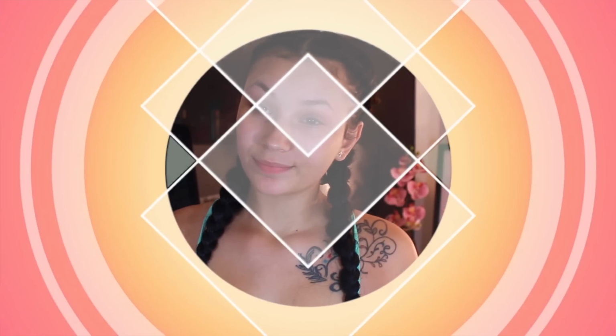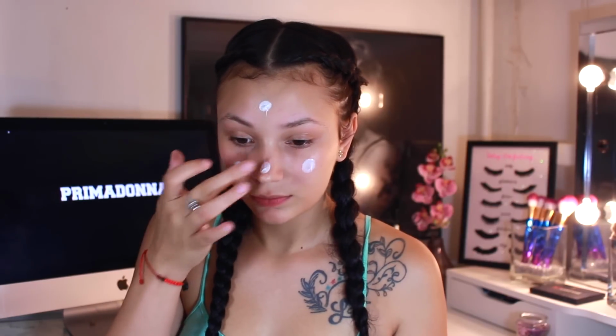Starting this get ready with me off, of course, with the makeup look, I'm starting with my natural skin, bare face, and ready for this beat. First thing we're going to do is moisturize the skin. I'm taking my LXMI moisturizer.